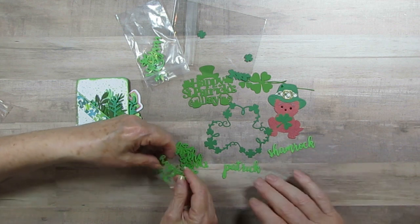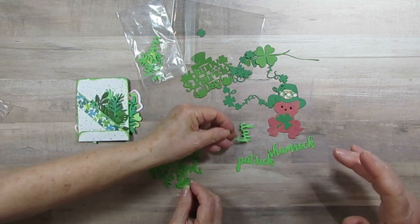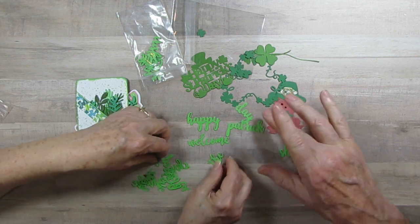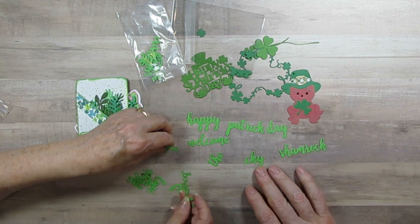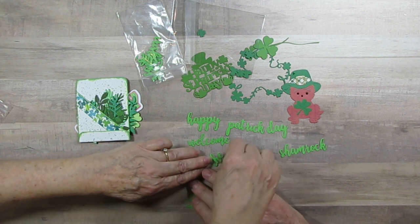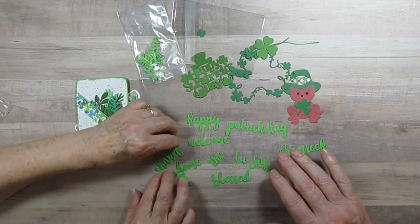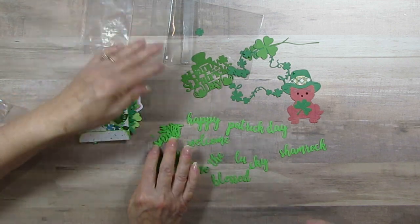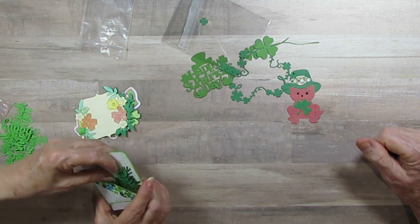Shamrock, Patrick, Happy day. Happy St. Patrick's Day probably. Oh, I bet you that's lucky. But I got torn in that thing. I'll have to put it together. All right, so a bunch of words there. So fun. I love it. Terry says it's a lot of fun. She loves it.